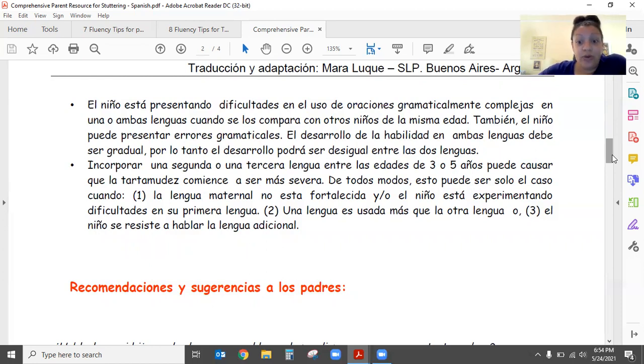Incorporating a second or third language between the ages of 3 and 5 might cause a little bit of disfluency, but again, that depends on the child. Everyone is different, so don't read into that too much, but just know that there are some cases where bilingualism can impact the fluency of communication, but for a temporary bit.